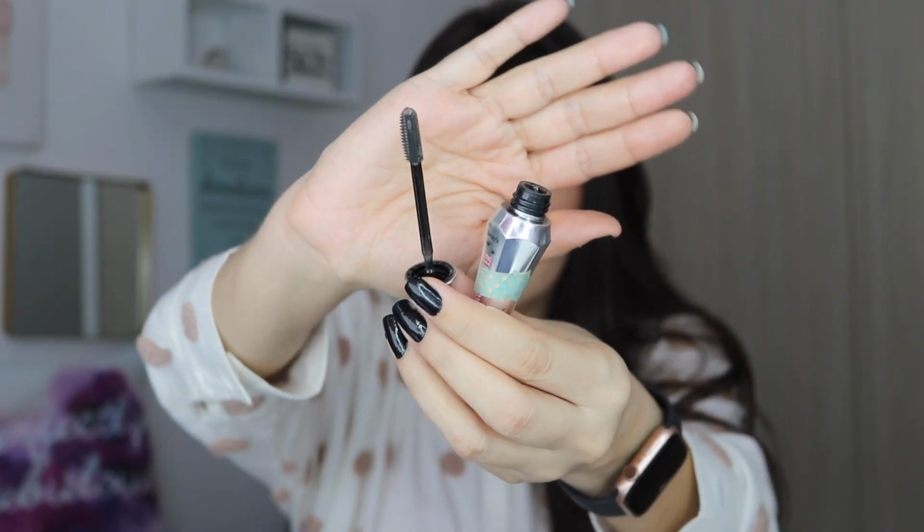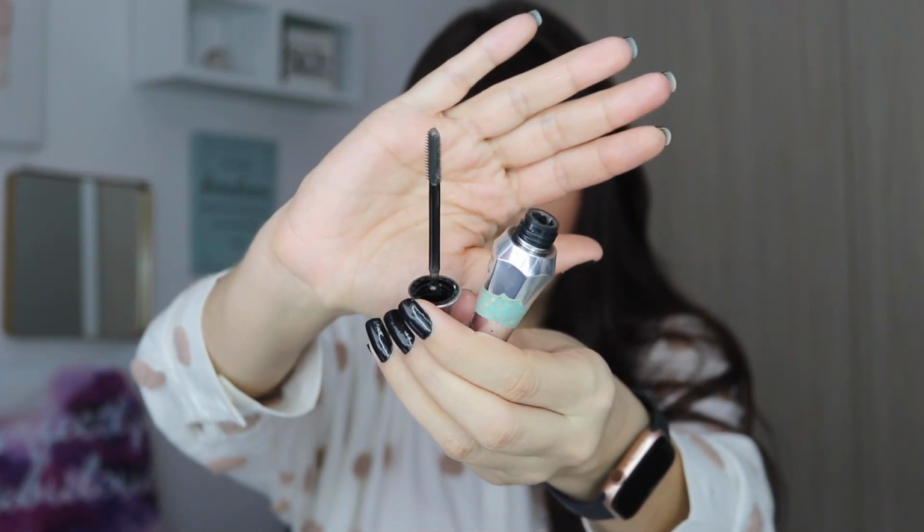I think it's still gonna last me the rest of the year, maybe a little bit less, but this is already starting to run low, which means that I have to scrape it a little bit and I have to dip it a few times to get both of my brows. And sometimes, when it's full, you only have to dip it once and you can do both brows with the product that you have in the wand.